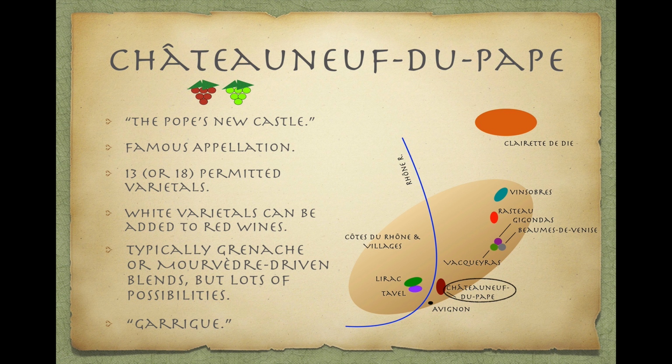Finally, Châteauneufs are a great way to get to know a famous aroma found in Southern Rhône wines. Known as garrigue, it's an aroma of dried herbs like marjoram, oregano, savory, thyme, and rosemary that are common in herb blends from Provence, and this aroma is part of the general savoriness and earthiness that characterizes red Châteauneufs, as well as other Southern Rhône reds.